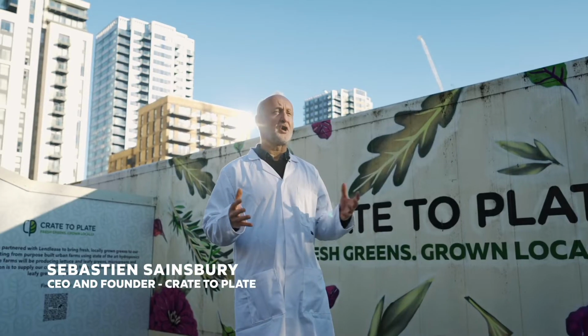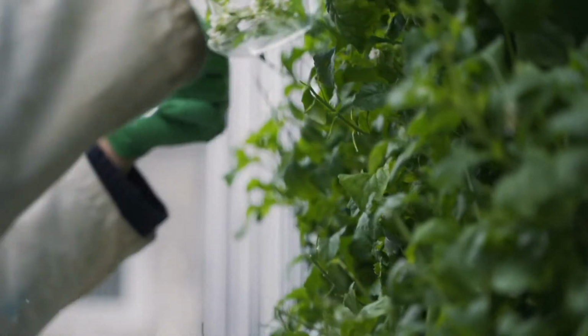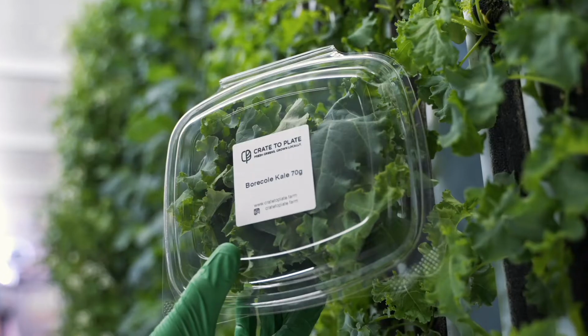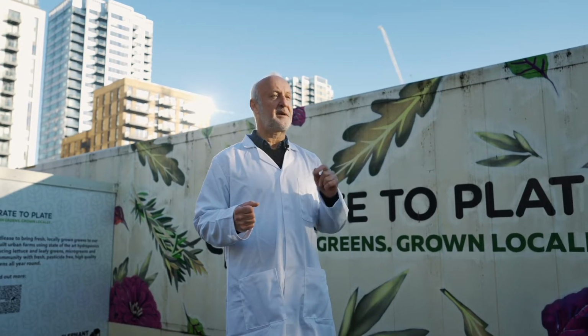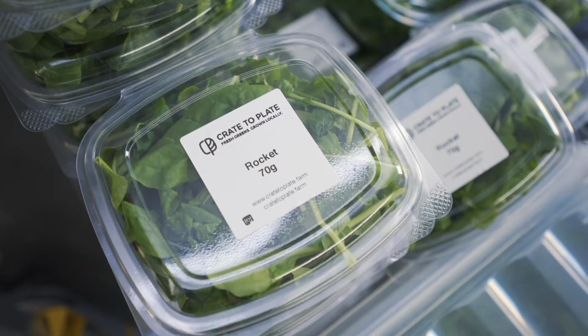Hi, I'm Sebastian. I'm the founder of Crate to Plate. We're an urban farming business, and our mission is to bring sustainable, local production of leafy greens to urban communities. We believe that consumers should be able to buy higher quality food free of pesticides, which hasn't been shipped several thousand miles and consumed several days after harvest.